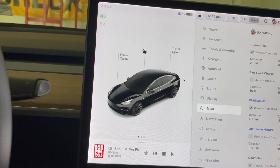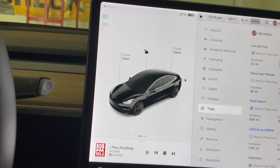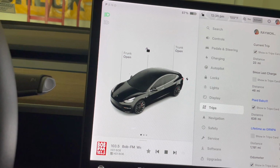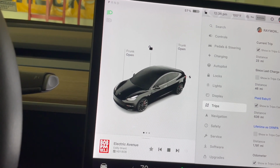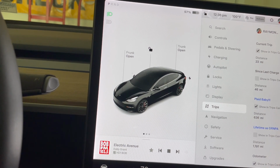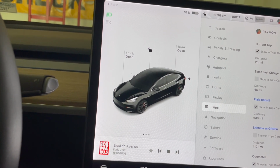Magical Tesla traffic light. There was a truck a fair distance away. It was actually a UPS truck. But I didn't want to wait for him to catch up, so I used the accelerator to accelerate away.